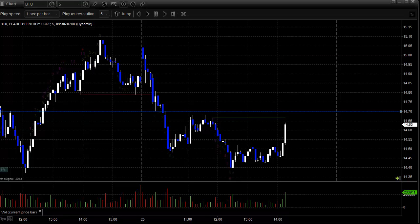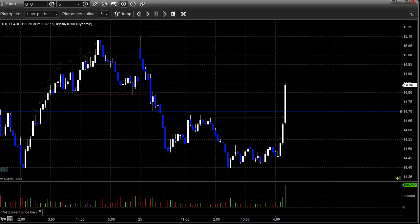As it moved up, it was very quickly approaching on volume. Take a look at the volume at the bottom of the screen. Very quickly approaching on volume the breakout point that Rich had identified on the chart. And the very next bar, as you can see, takes us straight through. So we bought it going through that 14.70 area on the chart.